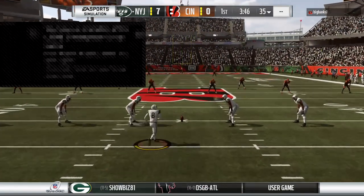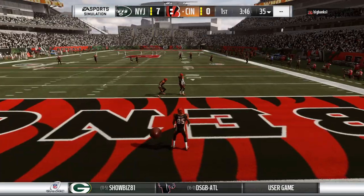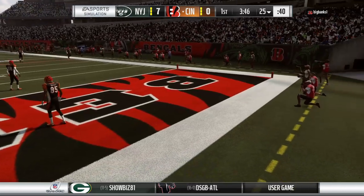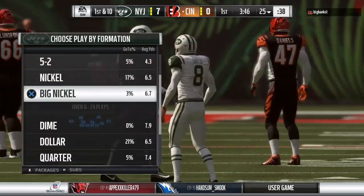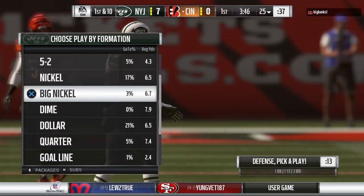Santos out now. He'll kick it away. And this will not be returnable. It's out of the back of the end zone for a touchback. Now the Cincinnati offense ready to see what they can do here.